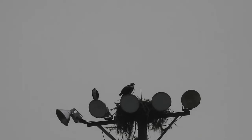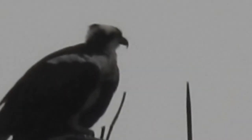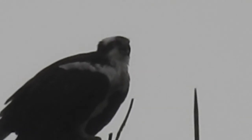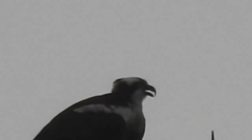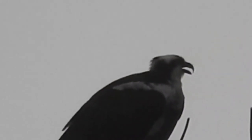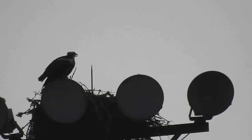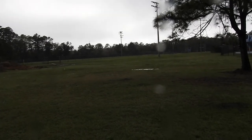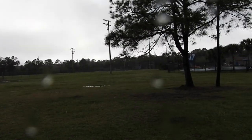So here's the two osprey right here. Oh, that's the one making those calls. See, it's opening up its beak. Yeah, let me put up my tripod, because it'll just be a lot easier with the tripod. And it's way too muddy for me to try to get any closer, even like 20 feet closer.